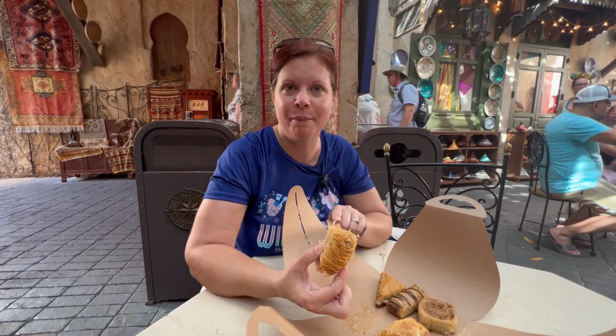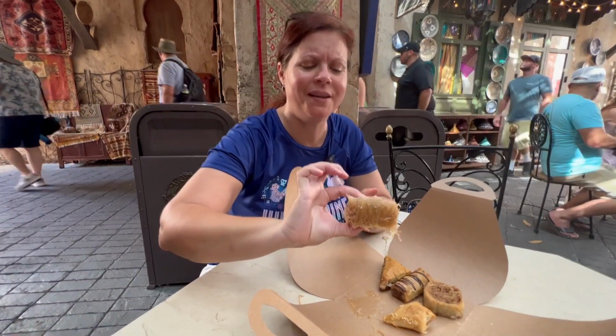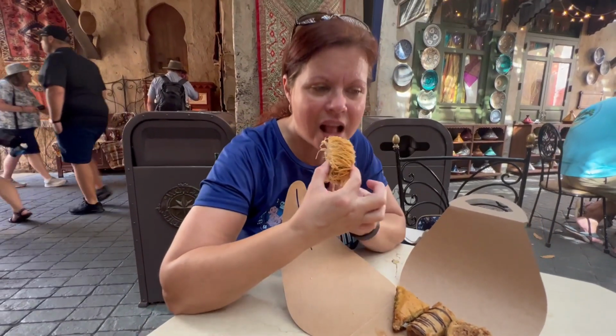All right, so this one's the kataifi. And this one that looks like a bird's nest. It also seems to have a lot of honey, if you look at the bottom, and it feels kind of mushy. Oh yeah, it does. So I'm not sure, mushy.